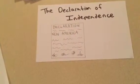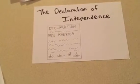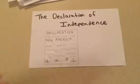The Declaration of Independence was the official start of the war, and on July 4th, 1776, the American Revolution began.